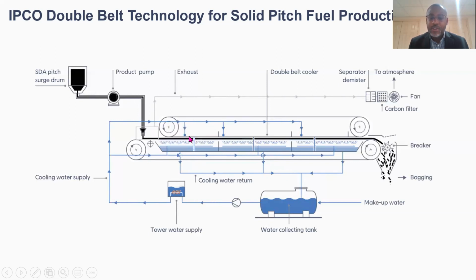As the liquid pitch travels down the length of the conveyor, it solidifies into a sheet. Upon discharge on the lower belt, the sheet is introduced into a product breaker. The product breaker breaks the solidified sheet into random sized particles that are roughly 50 millimeters by 50 millimeters. And from the product breaker, the material is typically conveyed into the material handling system for the plant.